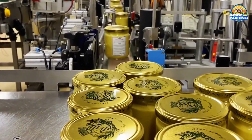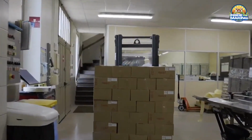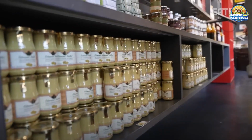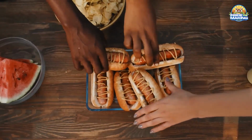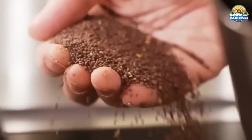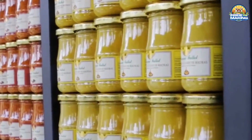favorite meal. Once approved by the quality control team, the mustard will be loaded onto temperature-controlled transport trucks to reach retailers in optimal conditions. Heinz follows a just-in-time model. This means that mustard moves directly from the factory to store shelves as quickly as possible to guarantee maximum freshness for consumers.